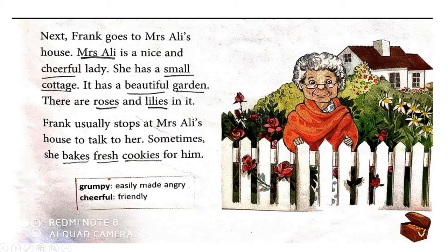Understood, children? So Frank goes to Mrs. Ali's house, and Mrs. Ali is a very nice lady. She is always friendly to Frank. And she has a beautiful house, a small cottage and a beautiful garden. And roses and lilies grow in her garden. So Frank usually stops at Mrs. Ali's house to talk to her. And she bakes fresh cookies for him sometimes. Not always. Okay, children?